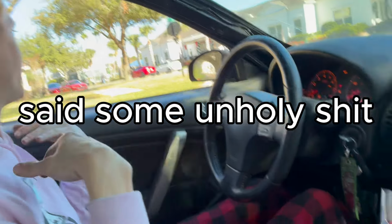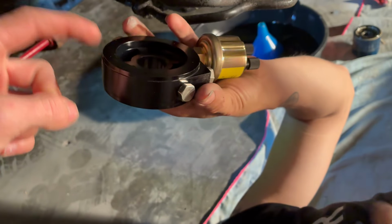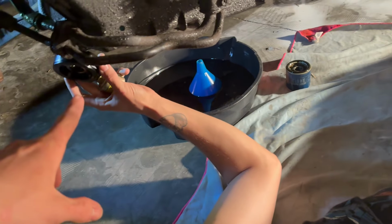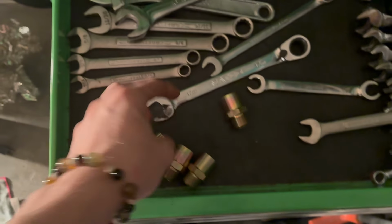All right, cut the cameras. Part 2 of installing the oil pressure gauge. We got this sandwich plate here, and then we just screwed it on here. Got the oil filter off. We're just gonna put the sandwich plate on. It comes with these, so we gotta throw one of these on, and then the oil filter sits on top, and then we can wire up the gauge.